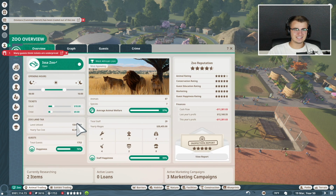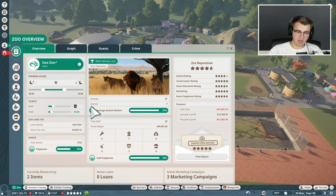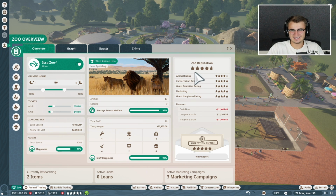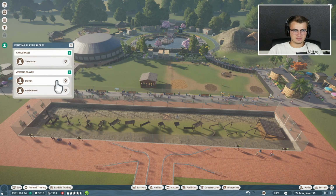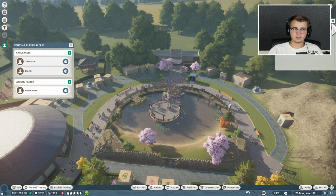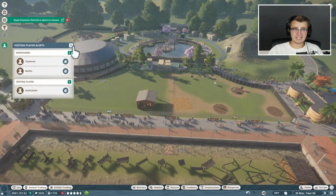Many guests think tickets are underpriced. What? $20 then. Let's charge 10 for kids. Oh, you always gotta cut the kids a little discount. It's hard out here. And we have another visitor. Muffin, thanks so much for stopping by the zoo. Come and check out the chimpanzees if you get a minute.